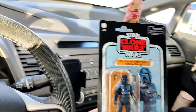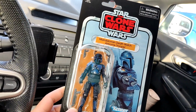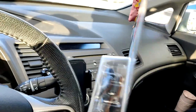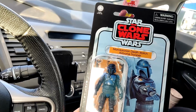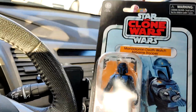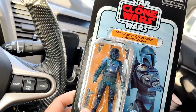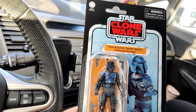Alright, so we're back from the GameStop experience here, and we did end up picking up the Mandalorian Death Watch Airborne Trooper because it just looks awesome. I was going to check this out at a local online Canadian retailer, but since we were there in the store and since it was available and the card looks in pretty good condition, we picked it up. So a pretty good find here at this GameStop today. Let's go to the next stop.